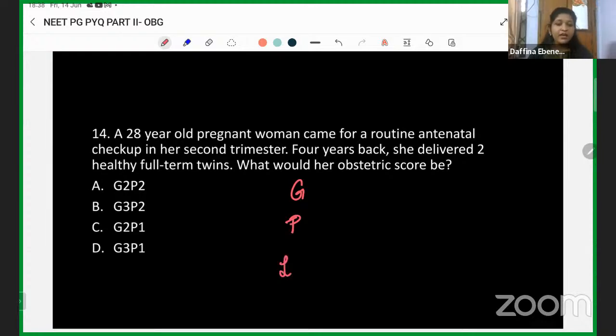I hope. Okay. Gravida is nothing but the number of times the patient has conceived. Para is nothing but the number of times the pregnancy of the patient has crossed the period of viability. Live is the total number of live children that were born each time. So when it comes to gravida, she was already pregnant once 4 years back. Now she's pregnant for the second time. So that will be G2.